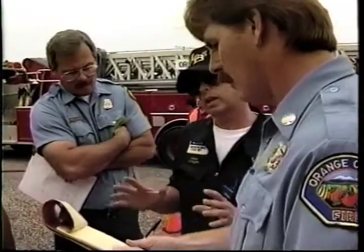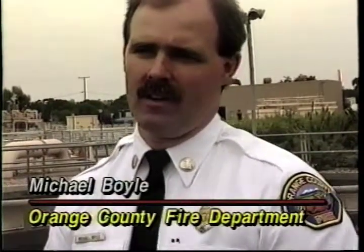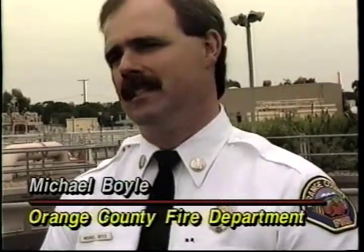Basically what we're doing here is the results of about 7 months worth of cooperative effort between the Federal Environmental Protection Agency, the California Office of Emergency Services, the Orange County Fire Department, Orange County agencies, and the City of Irvine and the Irvine Ranch Water District.